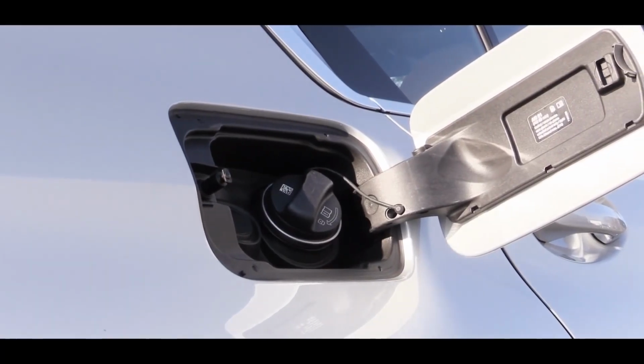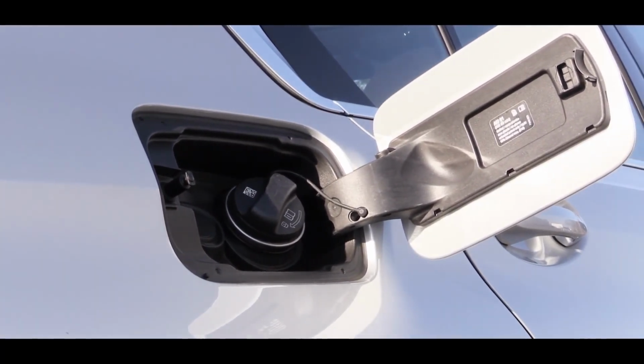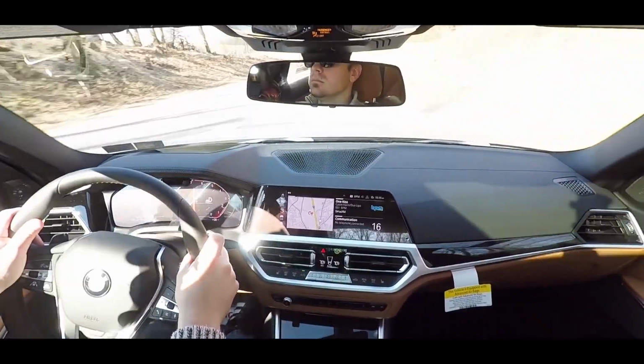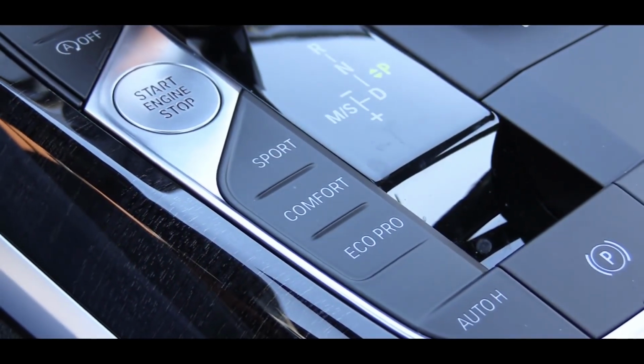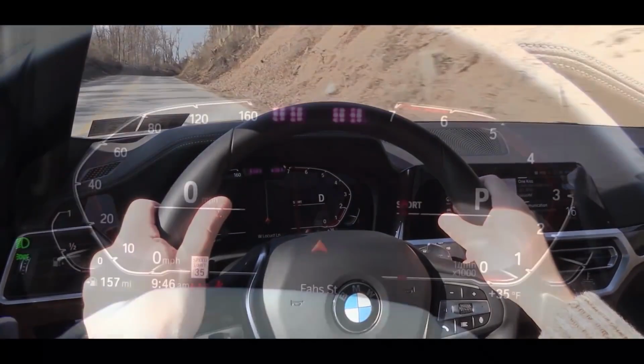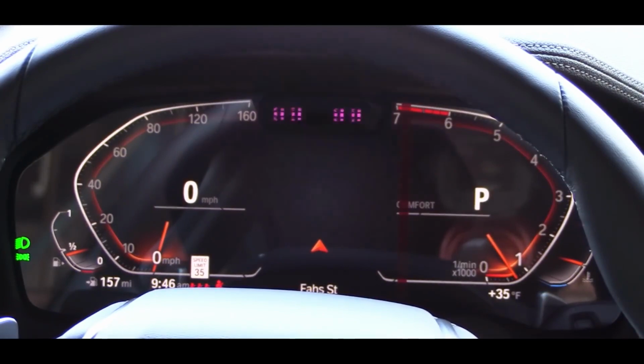And MPG numbers come in at 26 city, 36 highway for the rear-wheel drive, and 25 city, 34 highway for the all-wheel drive. Before we get into any accelerations on this one, I did want to mention there are some drive modes located just to the left of the shifter. What they do is adjust the throttle response, the shift points, the steering sensitivity, and the gauge setup as well. So the gauges are going to change slightly as well.